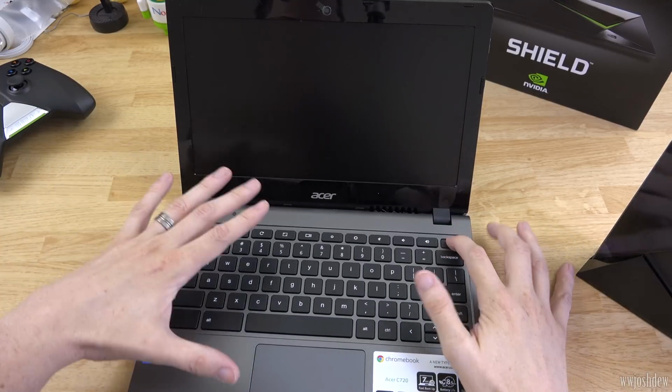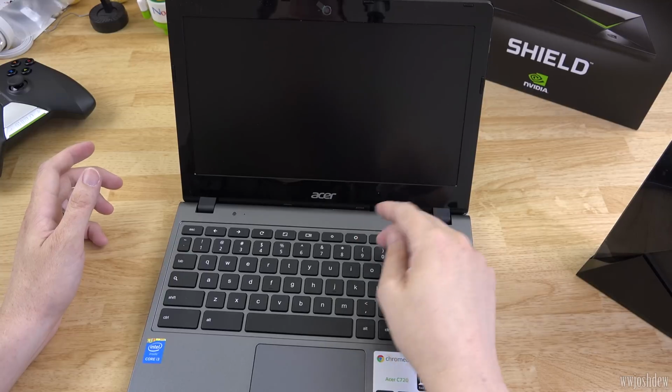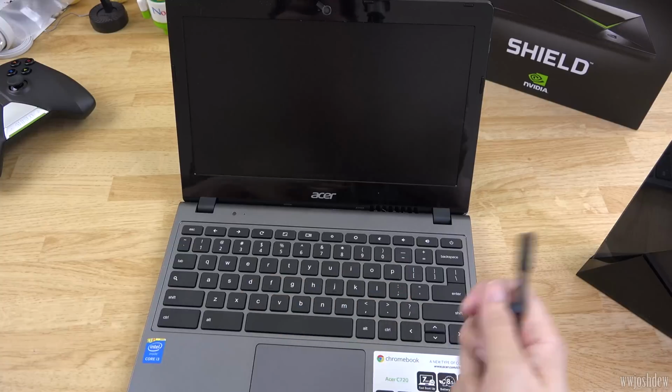So it seems just like the Dell Chromebook where you've got your back, forward, refresh, full screen, brightness up and down, volume up and down, mute. And this is probably completely dead, so let's go ahead and plug this in. And we will give it some power.